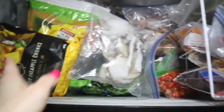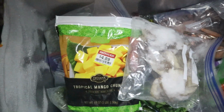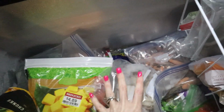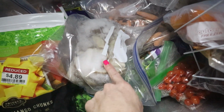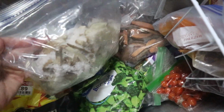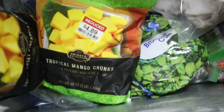So let's go into the other. Okay, and here is fruit. So I'm going to use that for smoothies. Keep them in here, all that fruit. As you can see, I have this all the way full, so I've been using a lot. So I will use those, I think, to go with something. These frozen potatoes, and then I've also got sweet potatoes, lots of broccoli, lots of green beans, Brussels sprouts, oh, sweet potatoes, that's a good one.